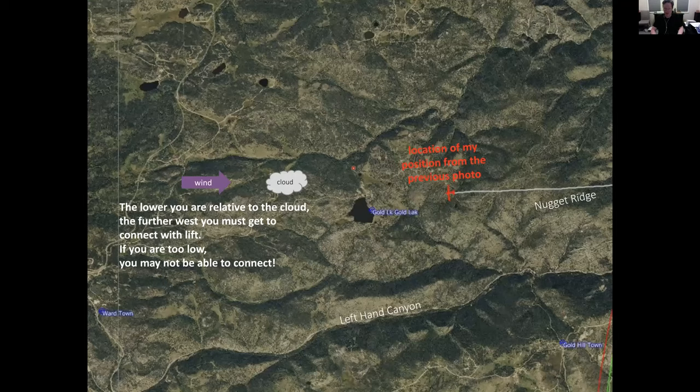So this is the same picture, the same position from a satellite view. This is from CU. You see the Nugget Ridge, the left-hand canyon, there's Gold Hill down here, there's Gold Lake. There is the cloud that we just saw in the previous picture. And this is the wind, and here's Ward. And so this is basically where I'm at. And I know I need to get roughly here, because of this wind drift, to climb up towards that cloud. So I need to be high before I release. I need to be high enough that I can glide on my own to roughly here, where I will connect with the lift and then connect to the cloud.